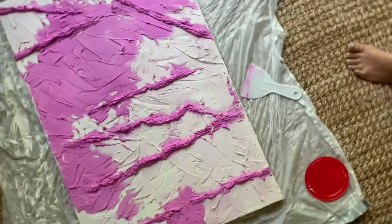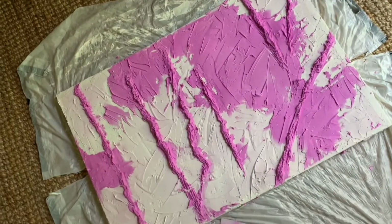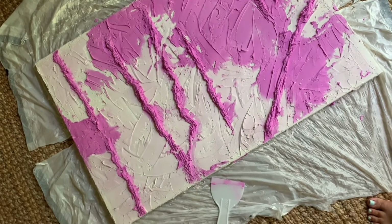This is what I created. I'm gonna let it dry and then find out what to paint next. All the colors.